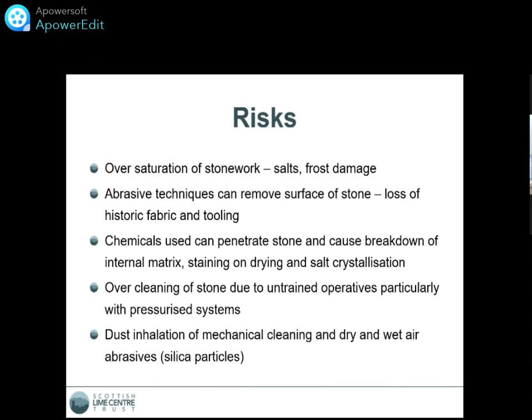When using chemicals or pre-treatments, there is a specific way in which they are recommended to be used. All manufacturers have guidelines on how to use them, and usually pre-wetting the stone is one of the recommendations, so that the pre-treatments and chemicals can't penetrate the stone too deeply and cause a breakdown of the internal matrix. That again further will cause staining and salt crystallization when drying. So the proper use of pre-treatments is very important because it can cause some damage.